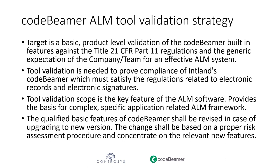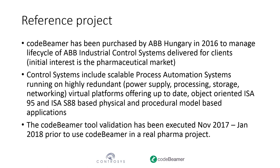Okay, the bad news is that all computerized systems have to be revised regularly, especially when you upgrade codeBeamer to a newer version. Good news is that based on the latest regulations in effect for years now, you have to make a risk assessment and you don't have to revalidate everything. So practically you make an assessment on your system and you validate only the changed parts if they have any effect on the basic requirements. That means how codeBeamer stores the electronic records and how the electronic signatures are handled by the system.